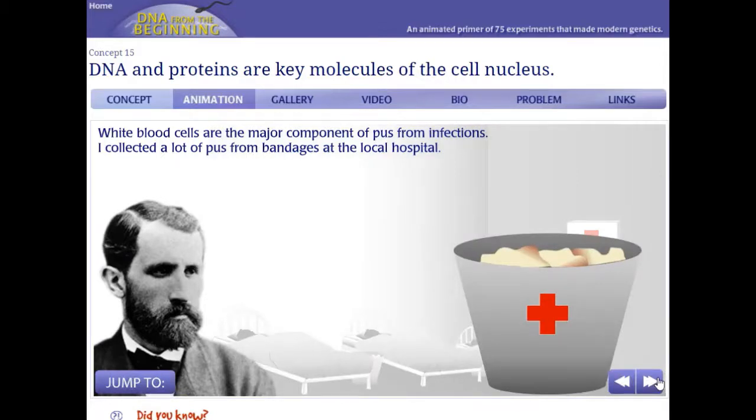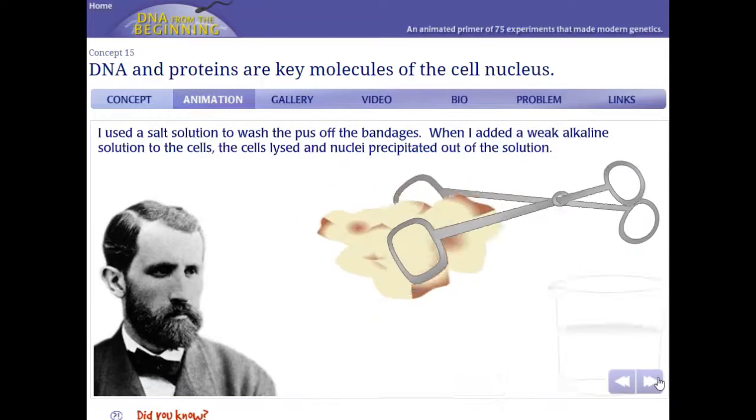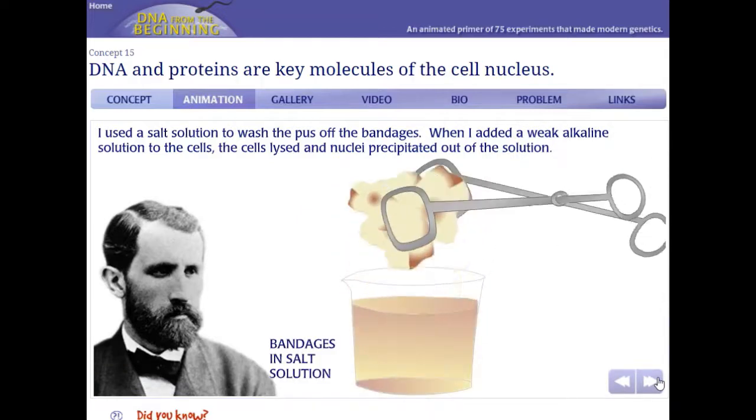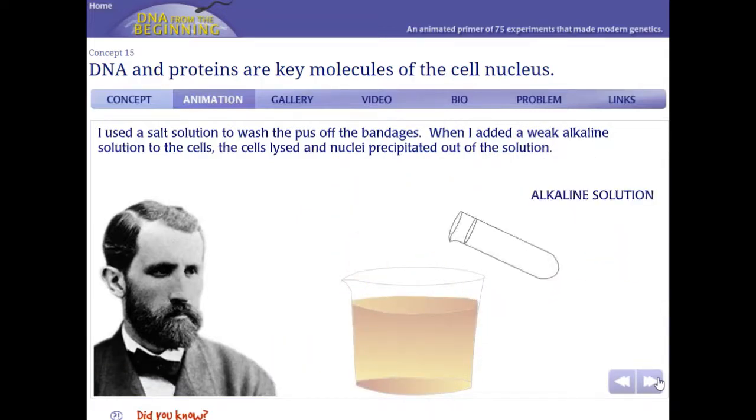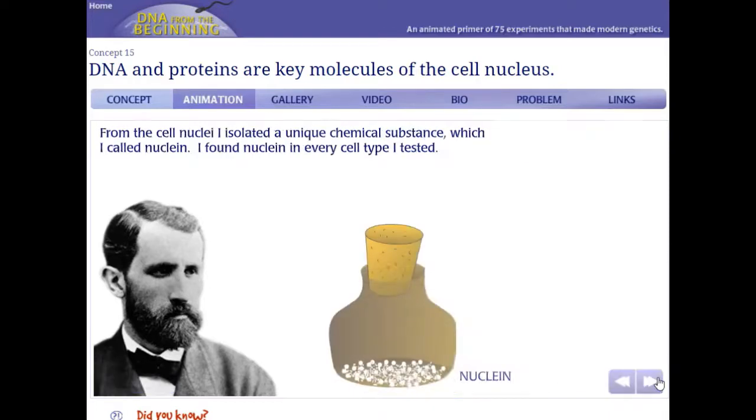These are the bandages that he took from the local hospital. "I used a salt solution to wash the pus off the bandages. When I added a weak alkaline solution, the cells lysed and the nuclei precipitated out of the solution." So he's putting the bandages in salt solution, then putting an alkaline solution into it, and something got precipitated. That was the cell nucleus, which was found at the bottom.